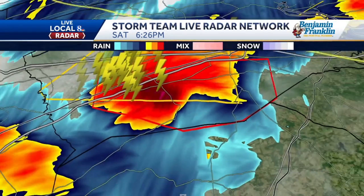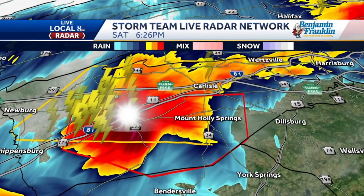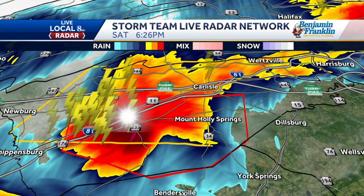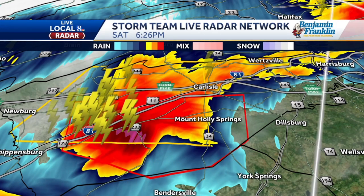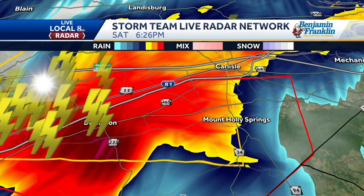We can see that inflow area. We say an inflow notch. Where you're seeing the darker shades of red, that's the potential for some hail, some really heavy rain. Again, Christine and I were just shocked to see that camera footage, that live glance of conditions along I-81 and State Route 174. So this does include Mount Holly Springs.